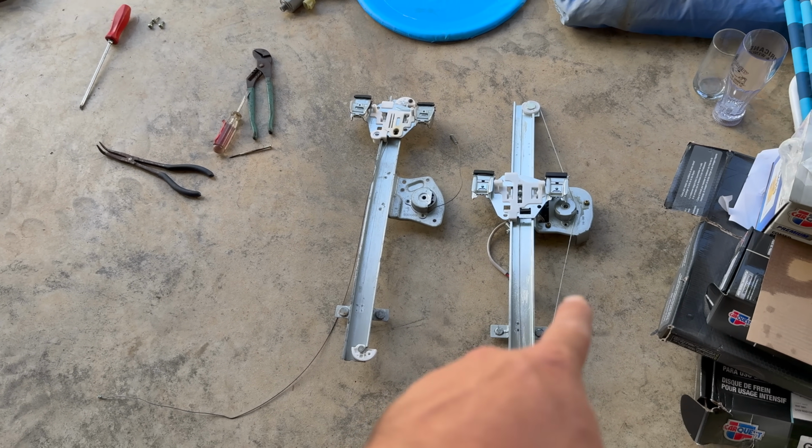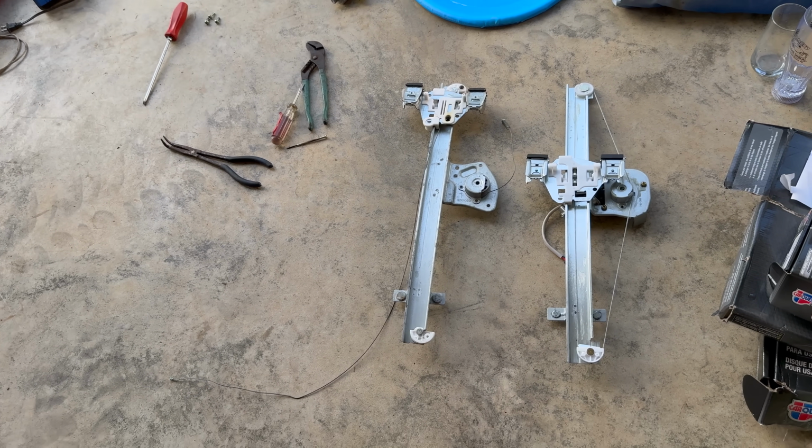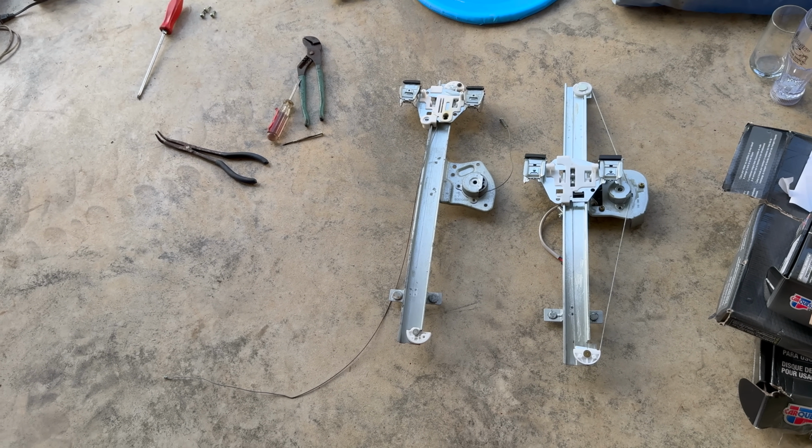So I spent $62 on this joint. I thought it was gonna be a whole lot more than that. I figured it'd probably be like 130, 150 bucks. $62. I'll take it all day long.